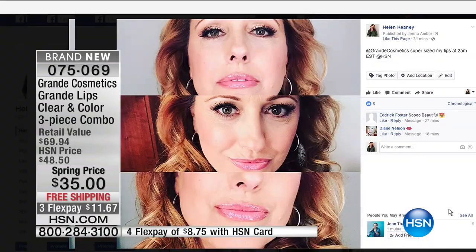I took pictures of myself and put it on my Helen Keeney fan page because I was like, look at that. I've actually had people point out how thin my lips are, and I was mesmerized. They look beautiful. Yes, by the difference. And I picked the top spring colors for us today.